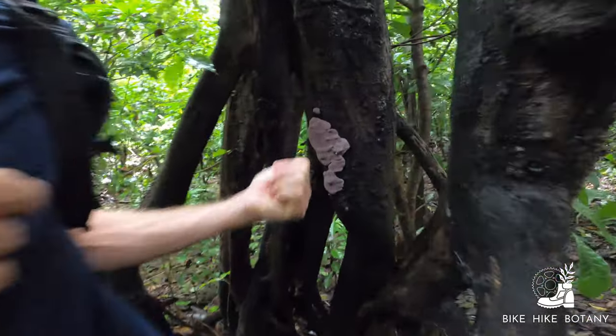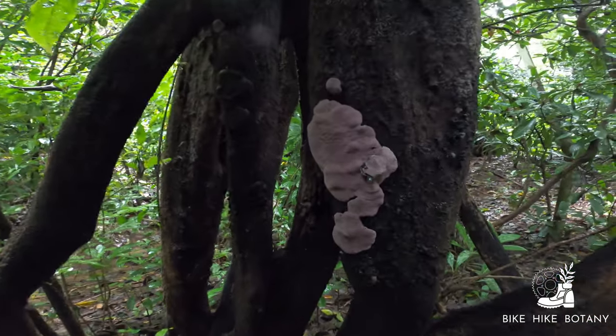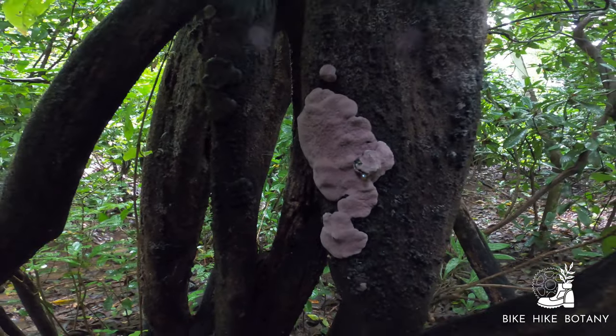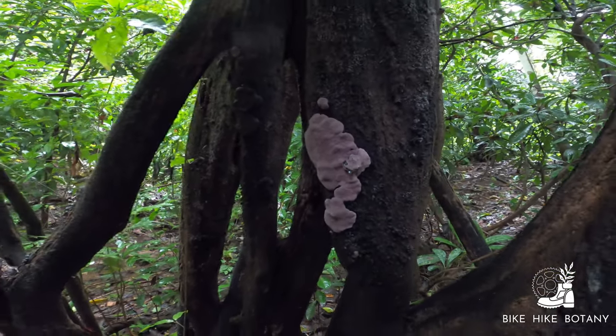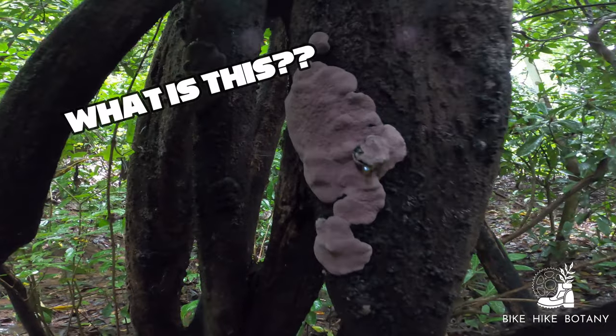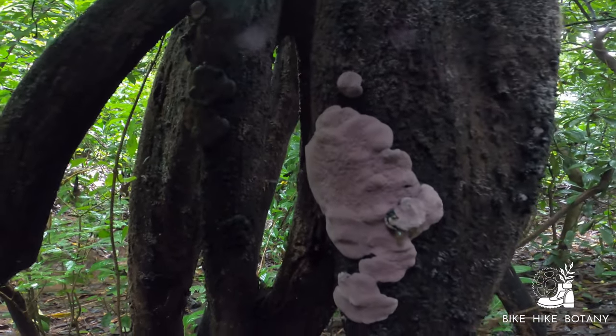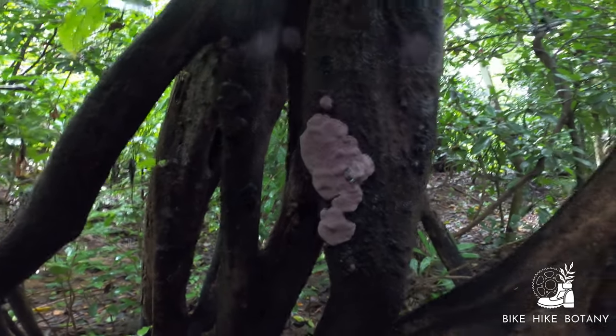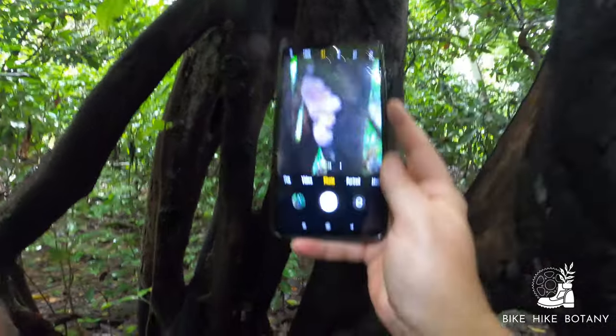This fungus. Whoa, that's so weird. Looks like chewing gum stuck on the tree. I am gonna have to read about this. We are not experts on fungi or mushrooms and stuff, but this is super interesting. Check this out. I don't know, but it's really weird. It looks like an alien blob. Let's take a photo.